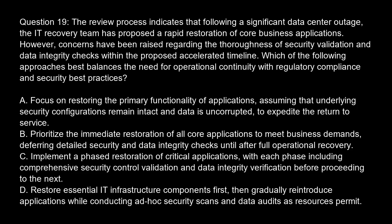Question 19. The review process indicates that following a significant data center outage, the IT recovery team has proposed a rapid restoration of core business applications. However, concerns have been raised regarding the thoroughness of security validation and data integrity checks within the proposed accelerated timeline. Which of the following approaches best balances the need for operational continuity with regulatory compliance and security best practices?